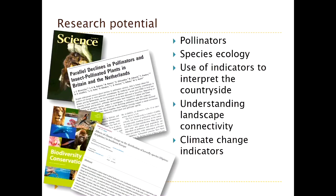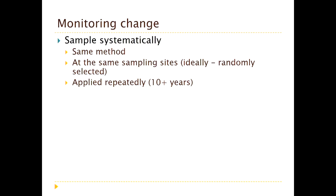We already know that we can use hoverflies as indicators of the countryside. If you think about that huge range of biology, you can use that quite nicely to tell something about what's occurring within particular parts of the landscape. Landscape connectivity. I think there's a lot to be done there with mark release recapture. That's just been touched. There's a long way to go. And climate change indicators. Well, climate change is very much on everyone's lips at the moment. Hoverflies are showing lots and lots of signs of indication of change, and that's something that Stuart's going to talk about. So I shall, I think, pass it over to Stuart.